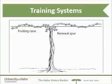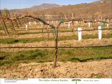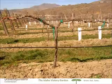This is a double arm cordon system. You can see the trunk has been trained up vertically, probably 4.5 to 5 feet or so, and then 2 canes are allowed to grow on either side, and those are secured to the wire, and that's where most of your fruit production is going to happen each year. This is what that looks like on a real grapevine. You can see that they also have a drip irrigation tube stretched along there that just has some small emitters that water the grape, but it has been trained in that system.